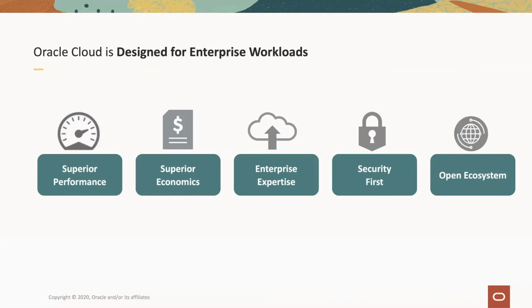But all of this would not be possible without OCI, without Oracle Cloud Infrastructure, right? OCI, the Gen 2 cloud, is what is actually making the big difference here, with superior performance, superior economics, obviously the enterprise expertise of Oracle, a very strong impact on securing the cloud completely, security first, and obviously a complete ecosystem, as you can see through the marketplace, enabling you to deploy easily and safely not only Oracle middleware like WebLogic, not only Oracle applications, but also the myriad of our partners' applications.